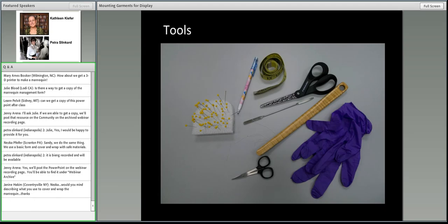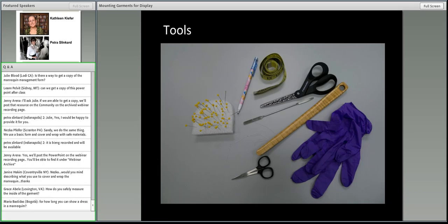What I've gathered here is an array of tools that I find useful, and you really don't need a lot to do the mannequin dressing. I've got some nitrile gloves pictured here. In terms of handling a garment, you want to be very careful with it. Of course, have clean hands, use gloves if necessary. Having a glove that's very fitted helps you with manual dexterity, stitching and such. So if you're not able to wash your hands frequently, wearing gloves is a good idea. A variety of scissors, pins.